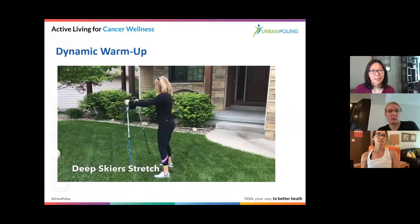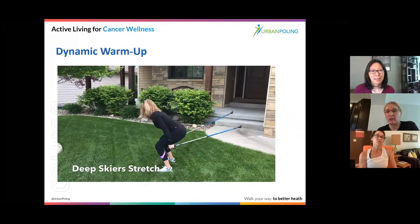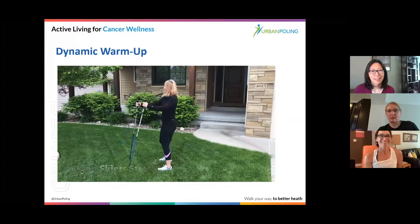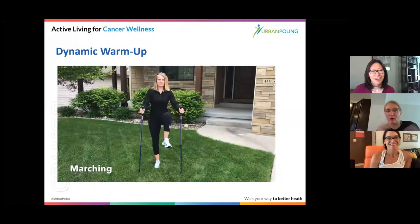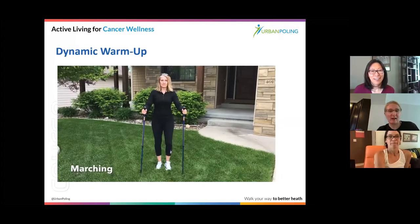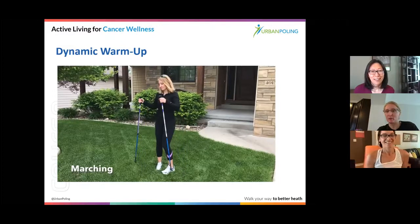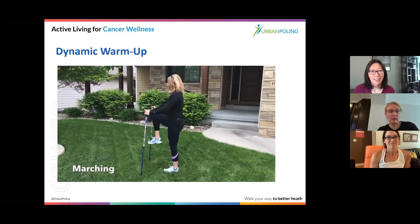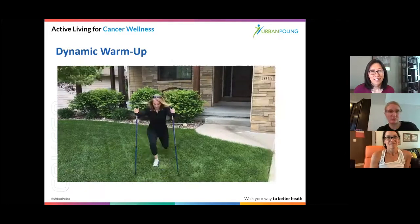I'm showing it just a little bit to the side so you can get the technique a little bit. I think one of the times I worked with your group, your walking group, we did a dynamic warm up and I think they really enjoyed it. So hopefully maybe more people are able to do some of these exercises with their poles.